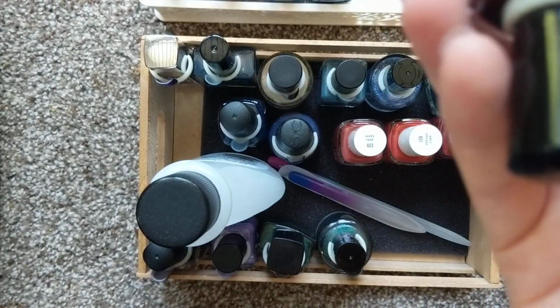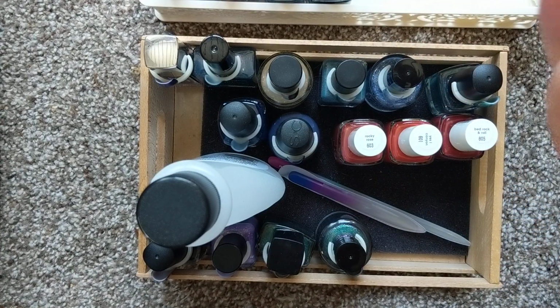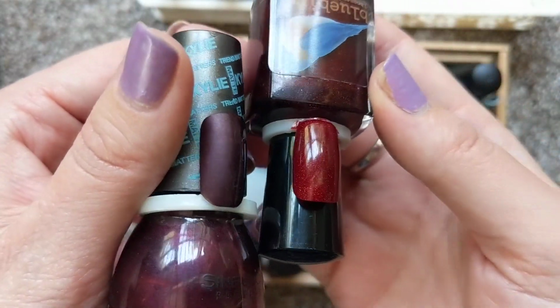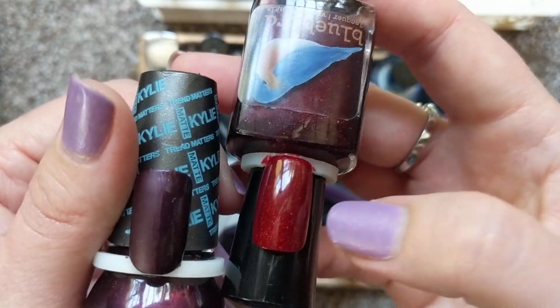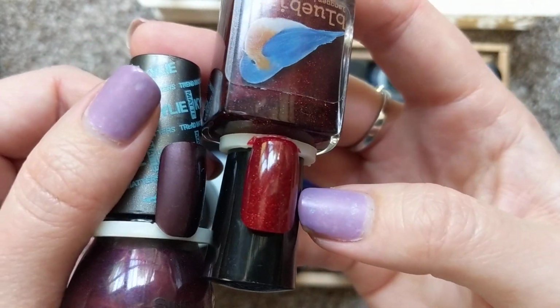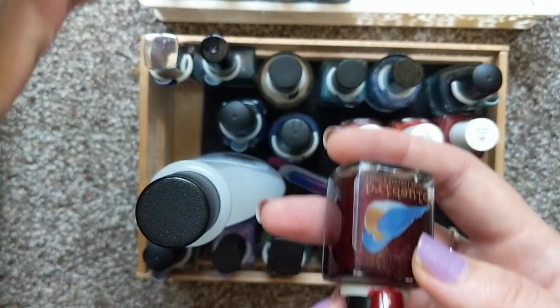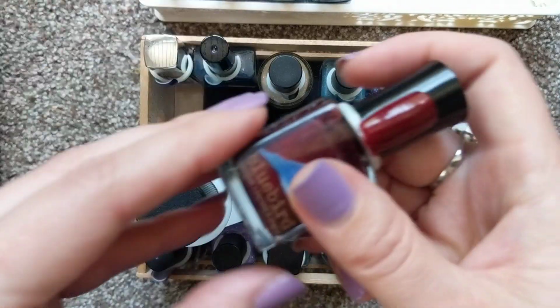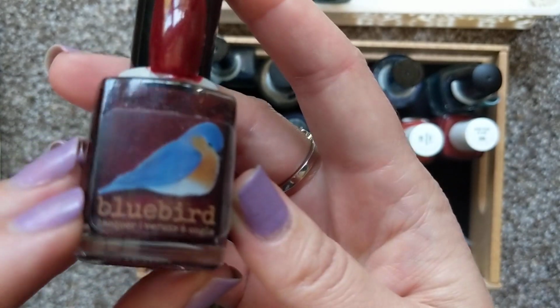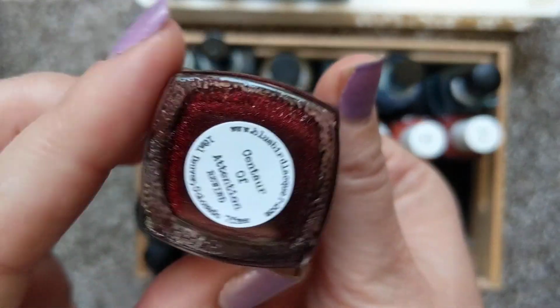And if you recall me mentioning the Sinful Colors, where did it go? These type of burgundies, and this is obviously a much brighter color, but these sort of deep reds are just good. They just make me feel confident to wear. So again, this one was Bluebird Lacquer, Centaur of Attention.